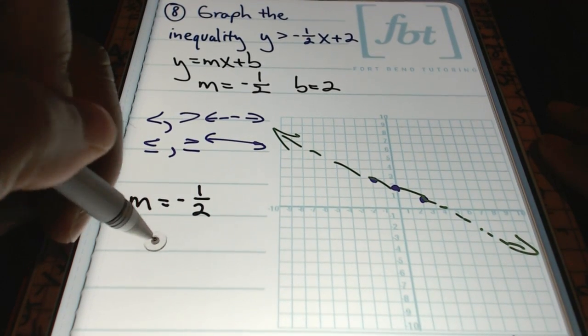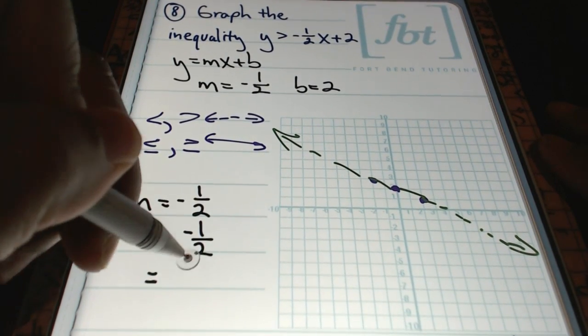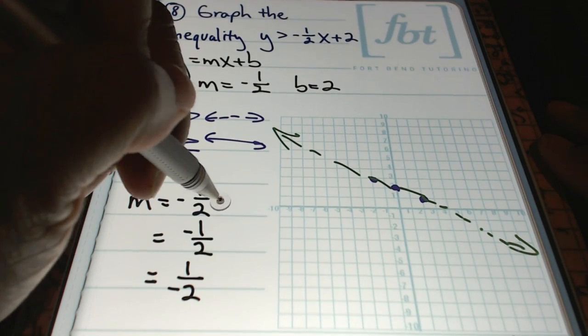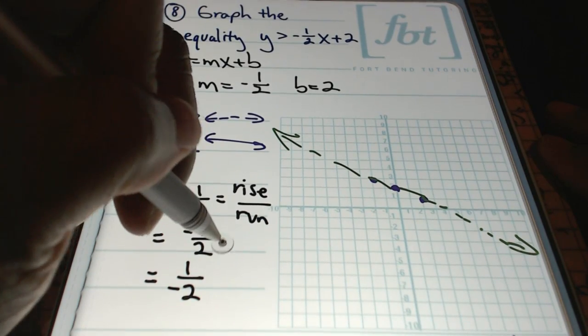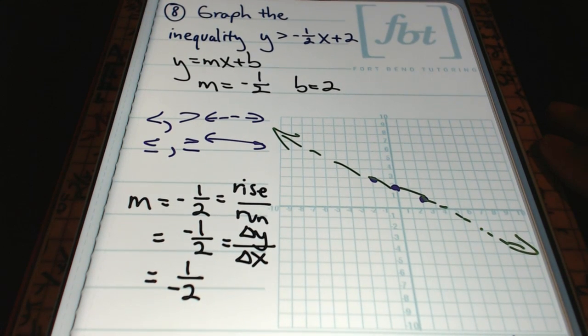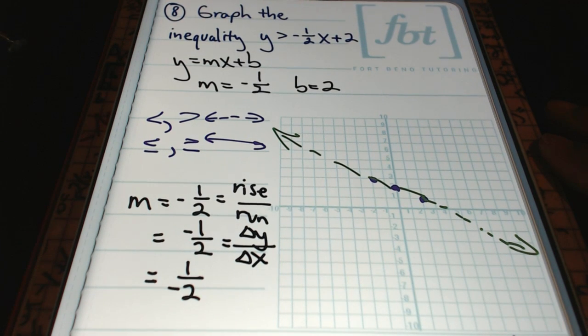But you can also write this two different ways. You can write it as -1 divided by 2, where the negative would only affect the y value, or you can write the negative in the denominator, and then it would only affect the x value. It depends, because the slope is the rise divided by the run, or the change in y, delta y, divided by delta x. So it depends on how you write the slope as to which values the negative will affect. If you put the negative in the numerator, then it will only affect the y. But you can also put the negative in the denominator, and then it would only affect the x values. That choice is yours.